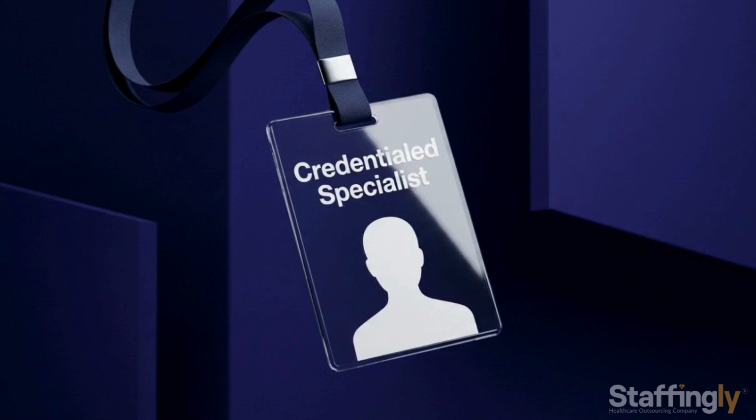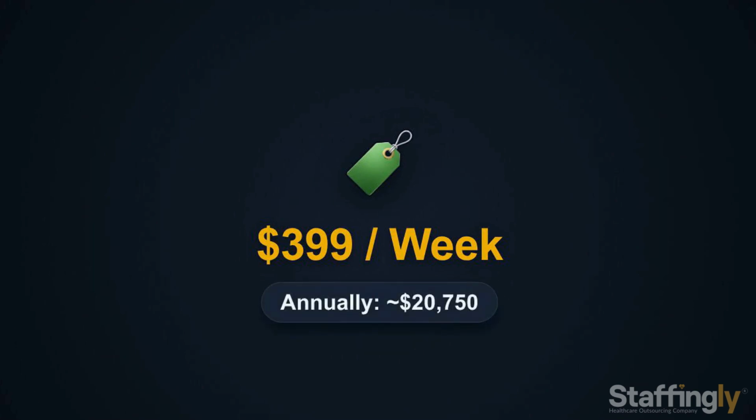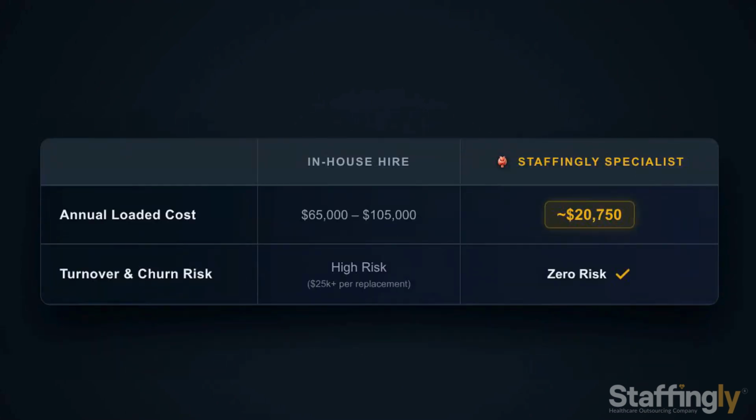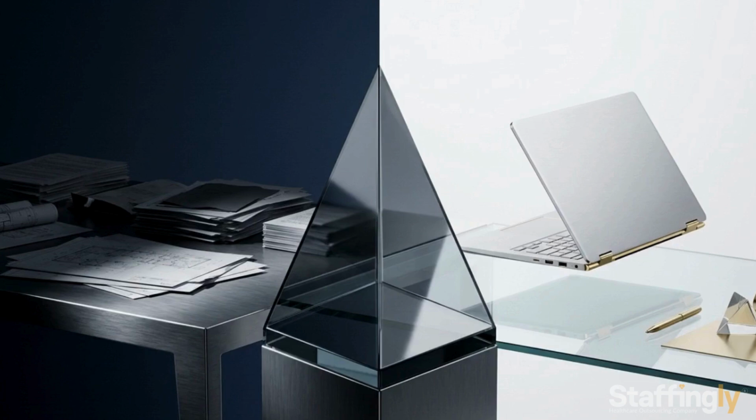A different approach is to outsource the workflow entirely to a credentialed remote team holding AAPC and AIMA certifications. Instead of sending files away, this team operates directly within your existing EMR. This model restructures the cost from a bloated salary to a flat rate of $399 per week per seat. Annually, that works out to roughly $20,750. This comparison matrix makes the operational difference clear. A remote seat's cost is a fraction of a fully loaded in-house hire. As the table expands, the remote model permanently zeroes out turnover risk, guaranteeing certified endocrinology specialists work your queue daily. Transitioning from a local generalist to an EMR native specialist reduces your staffing costs by over 60%.